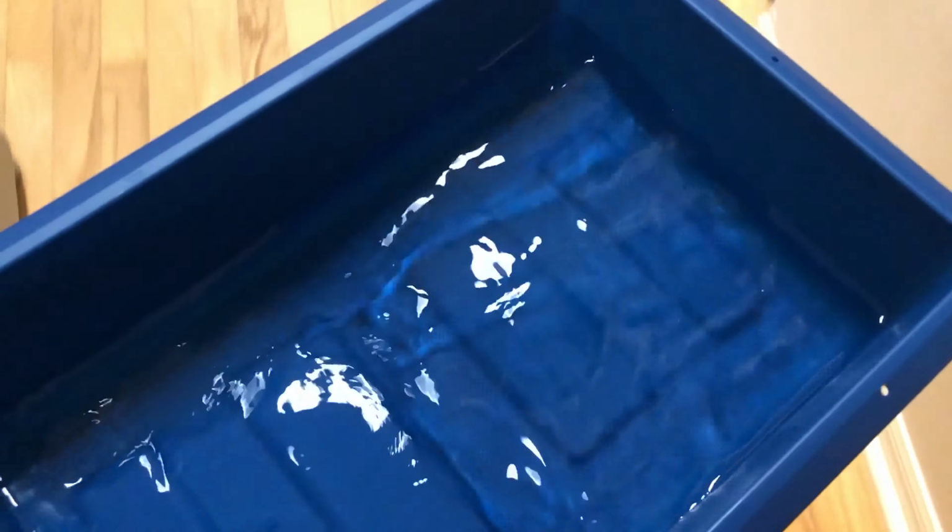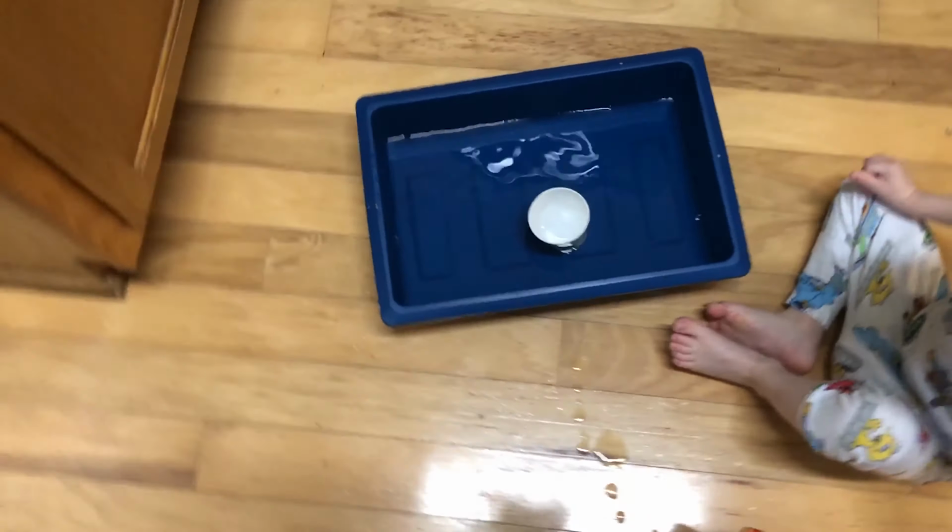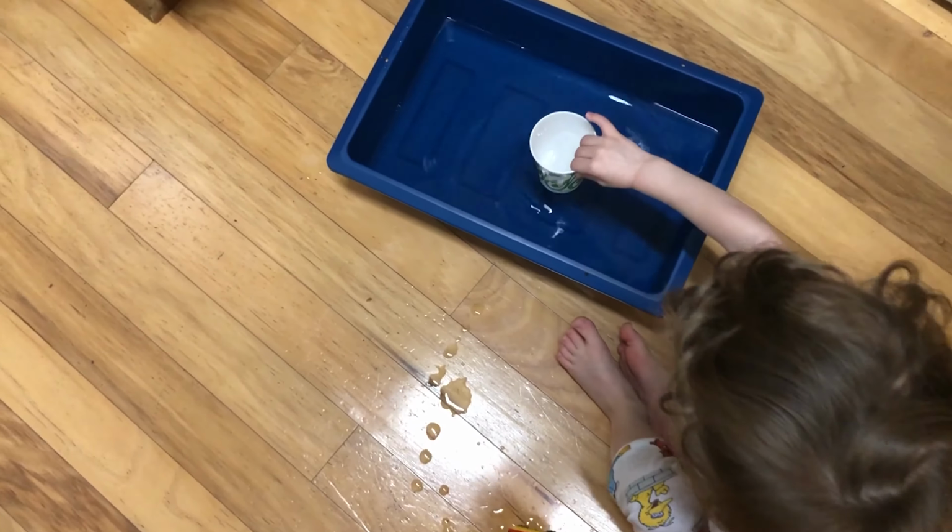He is loving his little sink lately. Sorry, get that set up. Can you get the cup out of there? Okay, good. Here we go.